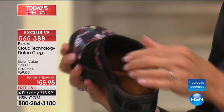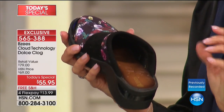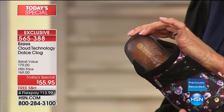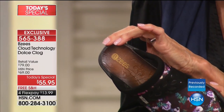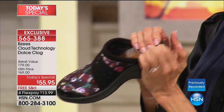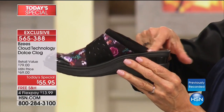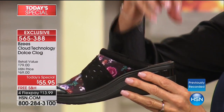And then when you feel these, the inside has this amazing smooth lining. But when you look at the sole, you think, okay, no, that's wood, that's going to be heavy. No, they're air infused. And you have the extra cushion right there in the heel cup. When I say cup, you can see how it's indented, so it literally will hug your foot.